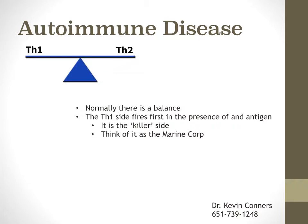So normally you're in this balance, but every day you have this little blip, you could say, of a Th1 response, and it kills off that virus, and it goes back into balance. And then it blips up again and kills off that virus, and it goes back into balance. And it blips up and kills off that bacteria. Oh, and it blips up and kills that little cancer cell that's growing in your liver, so now that's gone. It blips up and kills this and that. That is a normal, healthy immune response. That's not an autoimmune disease yet.